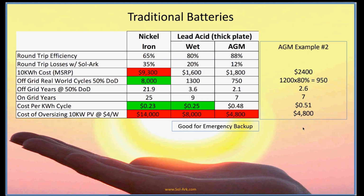I also have in here another example of AGMs. This is just another manufacturer that has a larger number of cycles. The cycles that they promote are more ideal scenario situations, and in the inverter world and real world, we're dealing with various charge rates and discharge rates and peak powers and various temperatures. So we rarely get the ideal numbers of cycles. We have to derate it by about 20%. So we might see, from another manufacturer, a battery spec'd at 1,200 to 1,300 cycles, but we would see about 950 cycles out of it at a 50% depth of discharge. That gets us to only about 2.6 years off grid, and about 7 to 8 years on grid. And because these are a little bit heavier duty, more expensive AGMs, their cost per cycle really doesn't change that much.